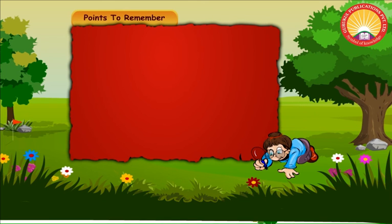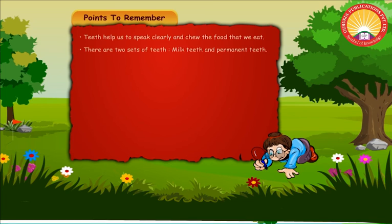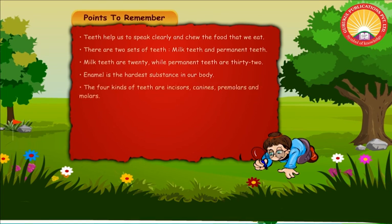Points to remember. Teeth help us to speak clearly and chew the food that we eat. There are two sets of teeth, milk teeth and permanent teeth. Milk teeth are 20, while permanent teeth are 32. Enamel is the hardest substance in our body. The four kinds of teeth are incisors, canines, premolars, and molars.